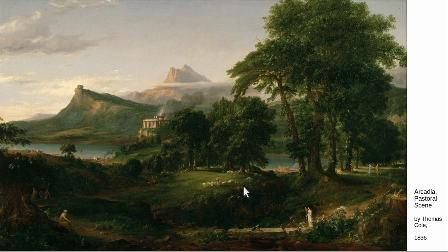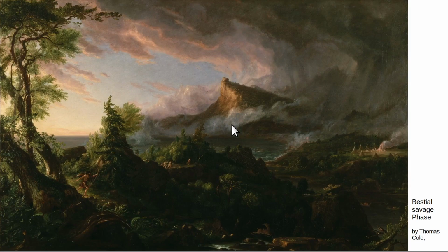Okay, this is sort of the cycle of paintings. This was actually a separate series, but they all go together. So here's Arcadia, Pastoral Scene by Thomas Cole. And I kind of got those out of order. Actually, the bestial phase, savage phase of Thomas Cole would come before the Arcadia, but you get the drift. So again, he's showing sort of man, but when he's a little more primitive.